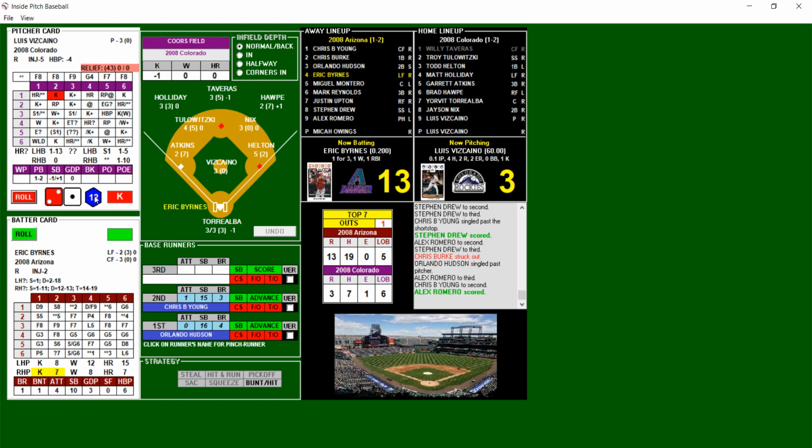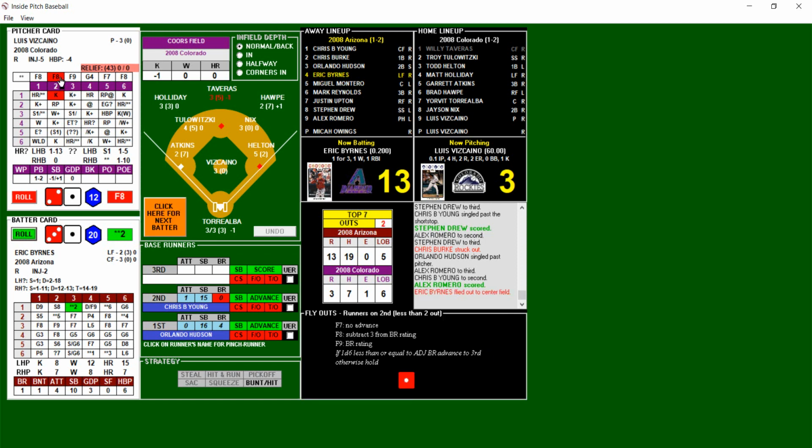2-1, that's a strike. That's a 7. That's a 12. 12 is too high, and that's going to be 3-1. That's going to be a double star. A fly ball to Travers. And that is 2 outs. Chris Young, we subtract 3. That's going to be a 0. He gets the hold sign.